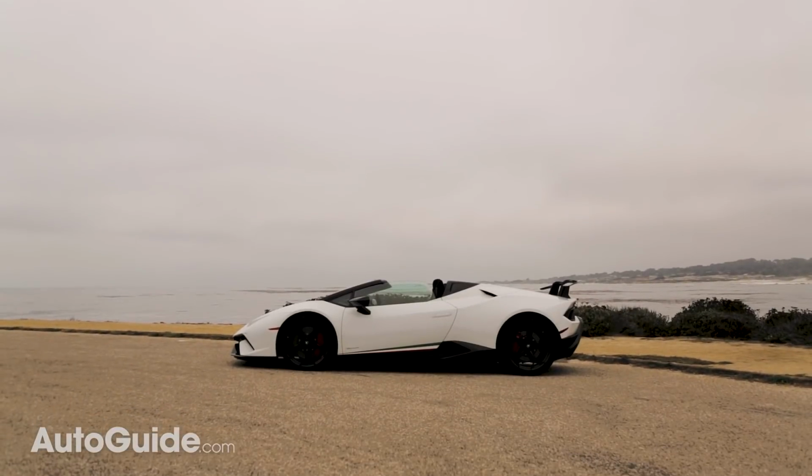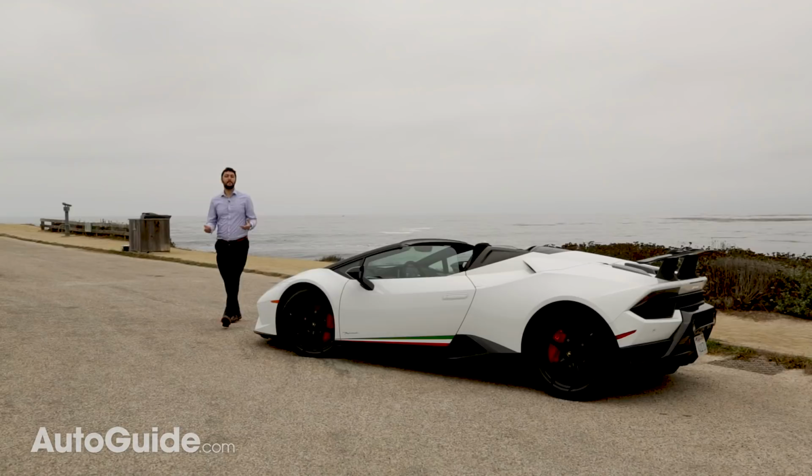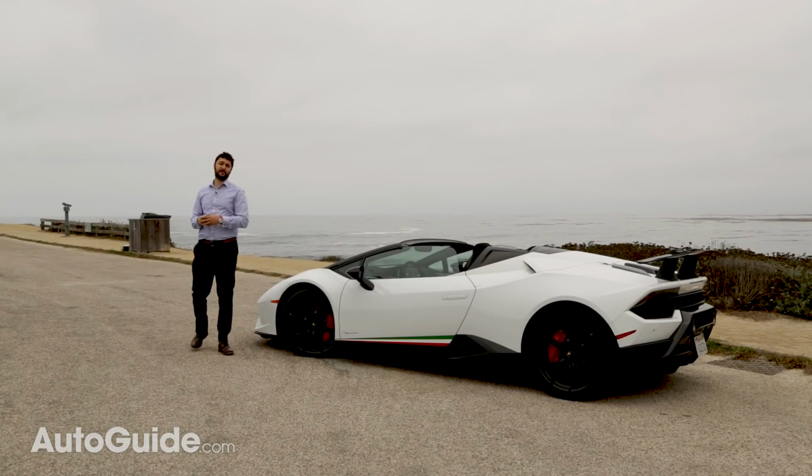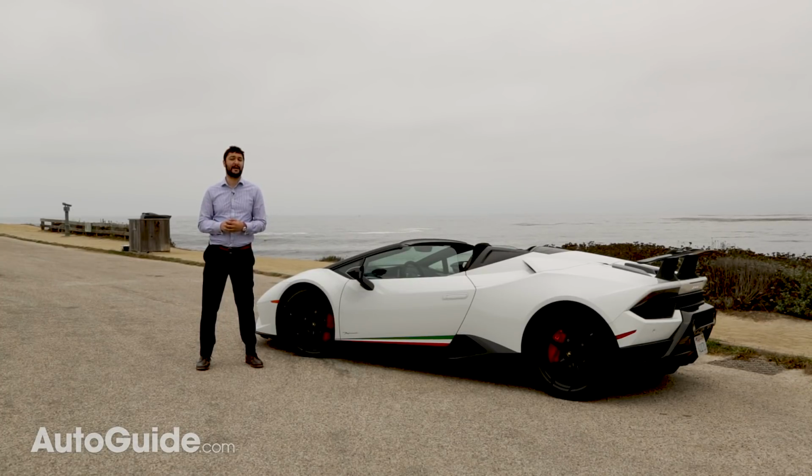In order to get in a Performante Spyder, it costs $300,000. Many people dismissed the Huracan when it first showed up as just a fancy R8. So they've added all of these extra bits to it, and now it's one of the fastest cars to lap the Nurburgring at 6 minutes and 52 seconds. Simply put, if you don't like it now, you're just a hater.